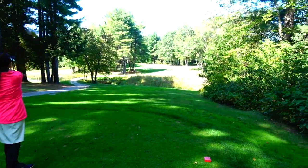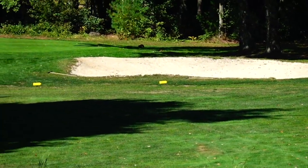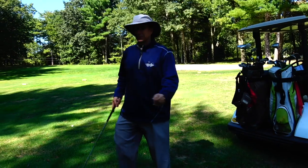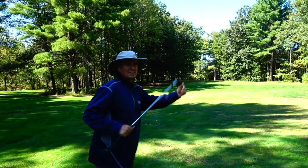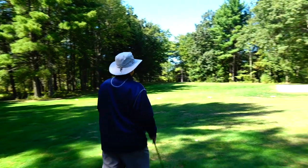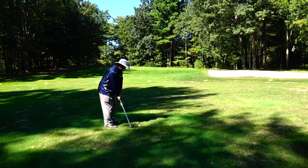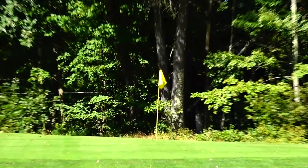Ah, it's beautiful. Towards the bunker. I think you rolled in it. Yeah. I'm going to try a shot I don't usually try. It's just a little punch sandwich. I figured it's a good time to practice it. For those of you wondering what a punch sandwich is, it's basically a short swing with a low finish, just to try to knock it down a little bit.